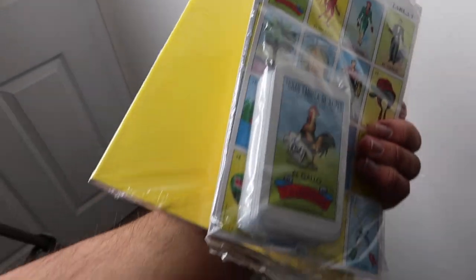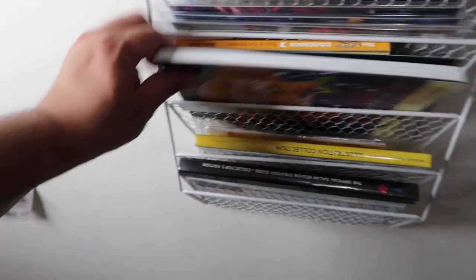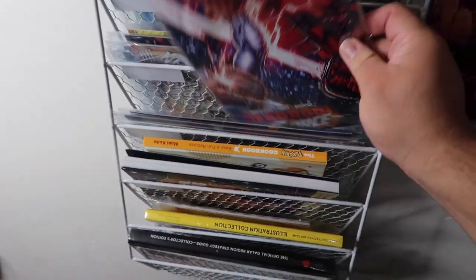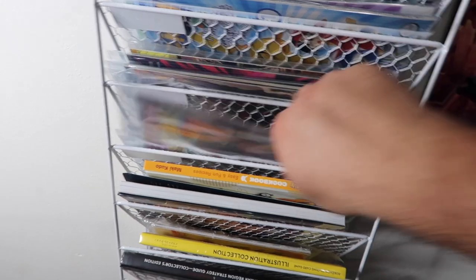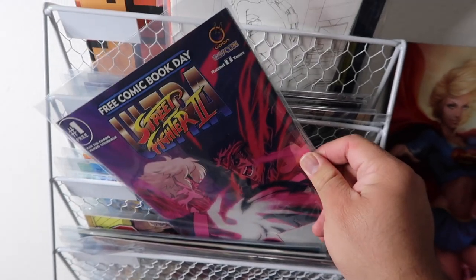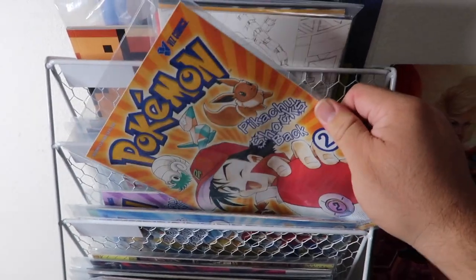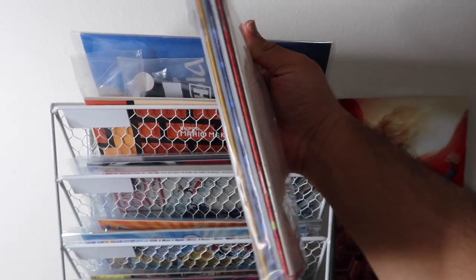And then this sealed Loteria, like I said, this Pokemon cookbook right here. Get some cool ideas. This wrestling comic is pretty nice too. And then just some Deadpool comics. Deadpool X-Force. Spider-Man comics. This Street Fighter comic is pretty cool. And then of course, these old school Pokemon comics. Some Pikachu ones. More Deadpool comics, some ETB booklets. There's a lot of them in here.